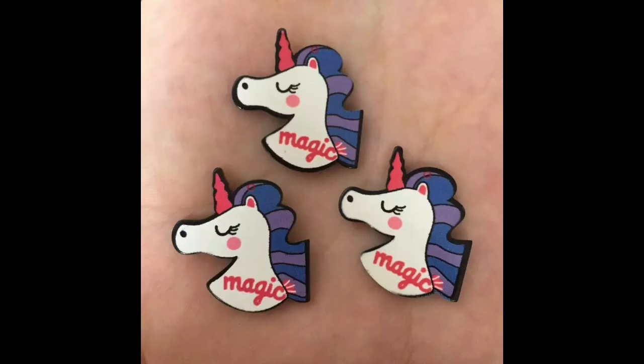Okay, right, unicorns. 2 lots of unicorns coming up. These are 10 pieces with magical written on it, and they are £2.07. Love the word on that, magic.